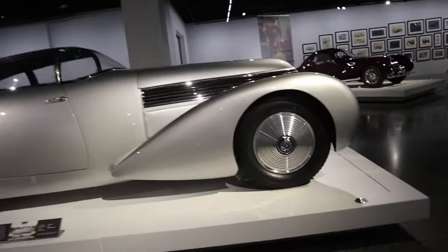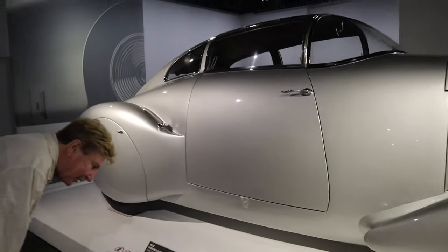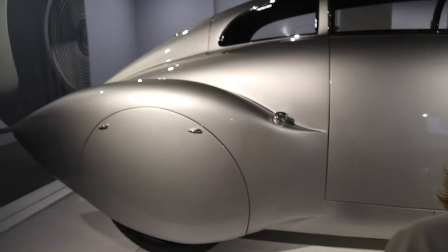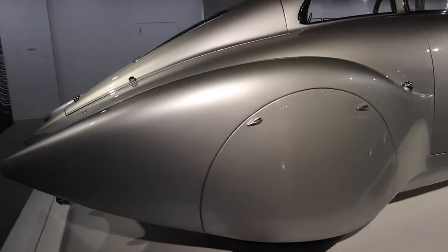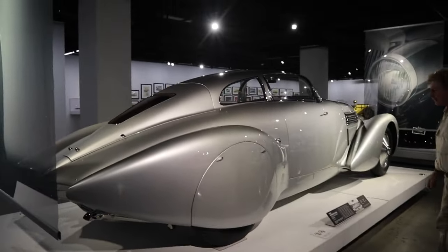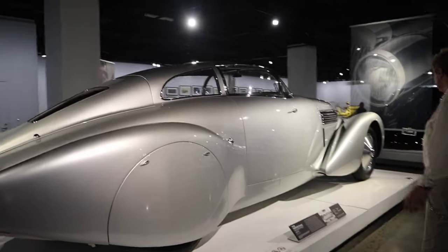Yeah, it's huge. Look at that. That's crazy looking. Only one? Mm-hmm. Only one, mate. Look at that. Wow. That's crazy looking.